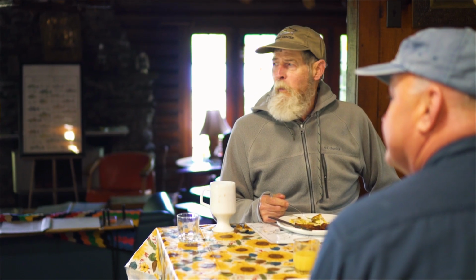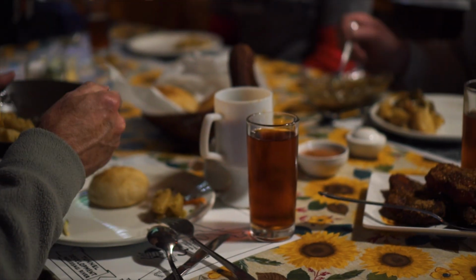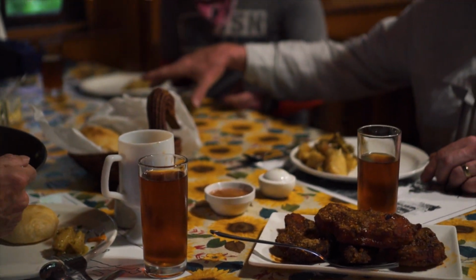I've been coming to the Outpost Lodge since they bought the place. First once a year, and then twice a year with the guys in the springtime. Now for 30 years, last year I came up 3 times, spring, summer, and fall. I loved it. It was great.